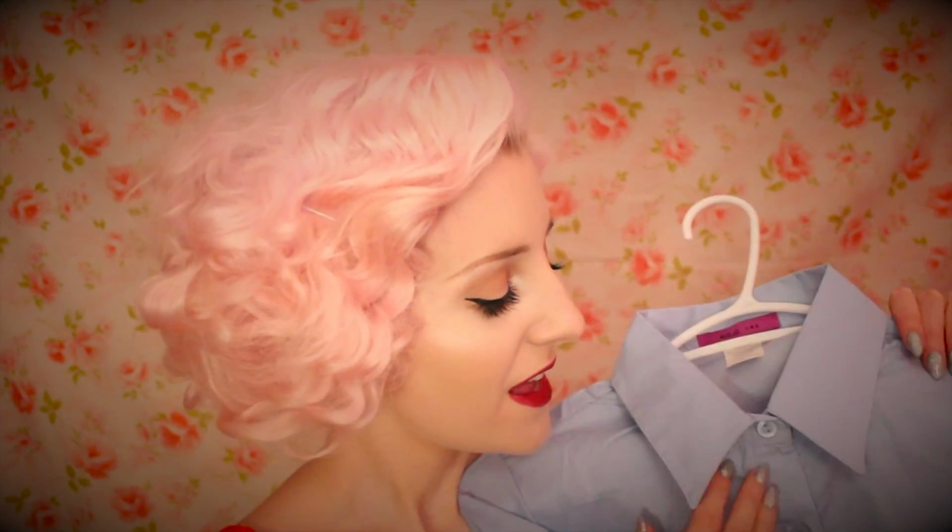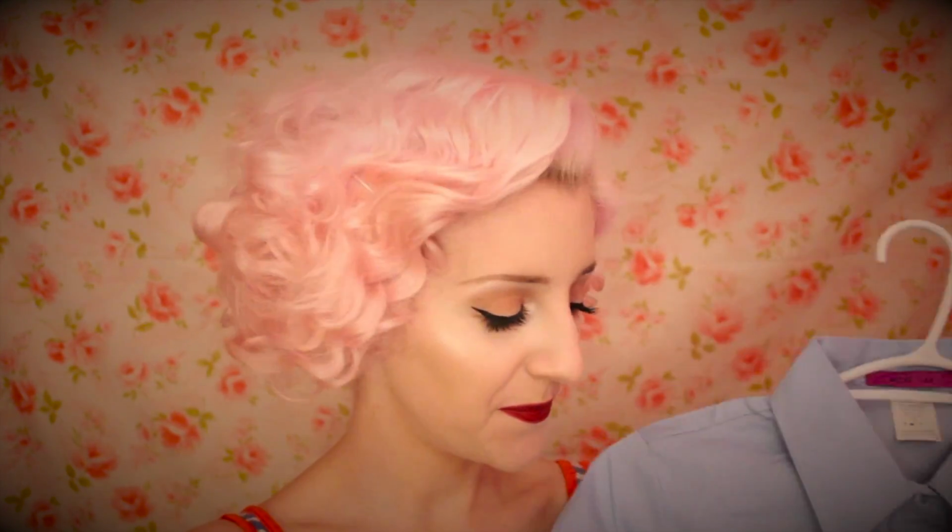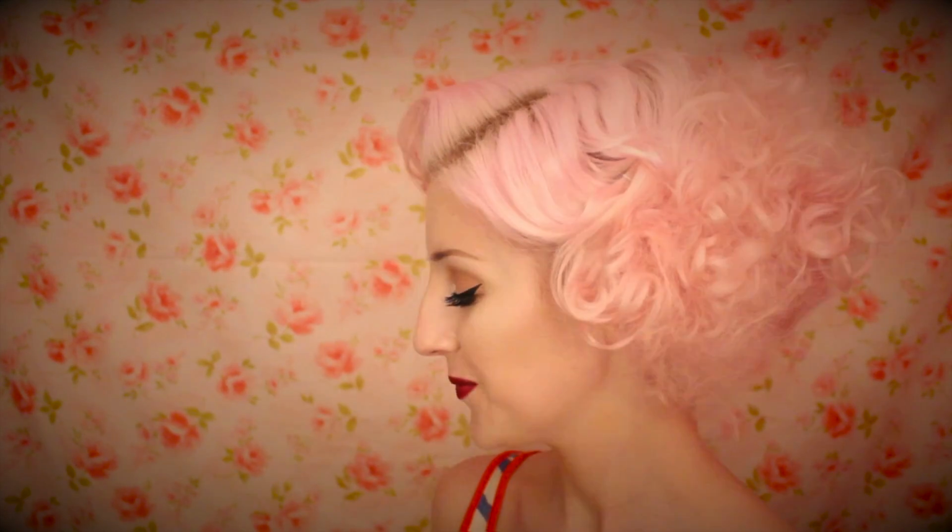I'm also really into wearing cute little neckties and stuff right now. And I feel that they look best with a plain blouse like this. So you may see many outfits from me in this one because it's so versatile.